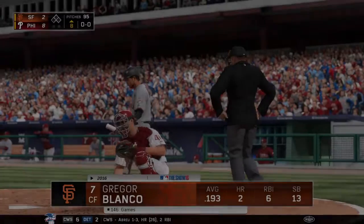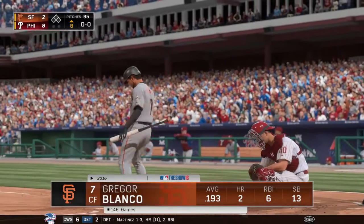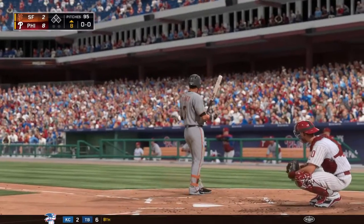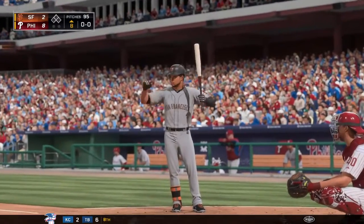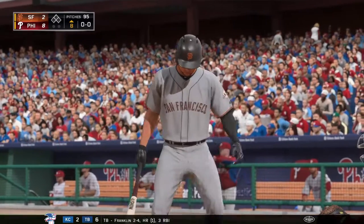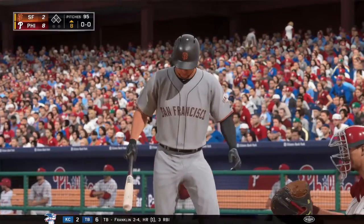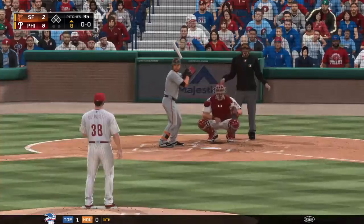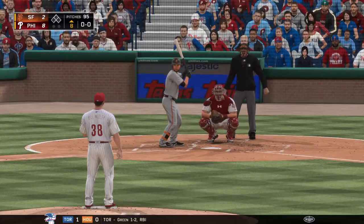Gregor Blanco will stand in to start out their half of the 8th with that starter still out there, and he's definitely been a tough nut to crack. No, he's been dominant all game long, and I think part of it is that he got himself a nice lead early on. That's allowed him to not really worry about making a mistake. He's been free and easy the whole way through.